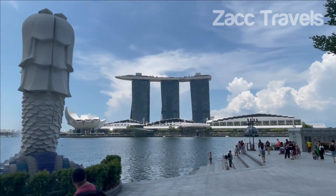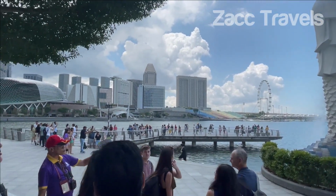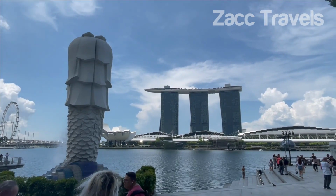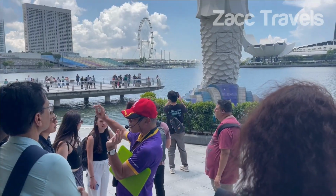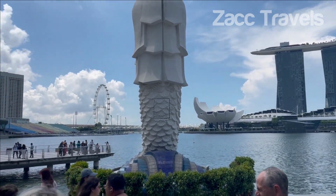Those 2 towers are really a hotel with 2,561 hotel rooms, making it the largest hotel in Singapore. Spanning across the top is a sky park. Length of the sky park, 340 meters. The kids are going to love that place. A lot of interactive games for them to play.